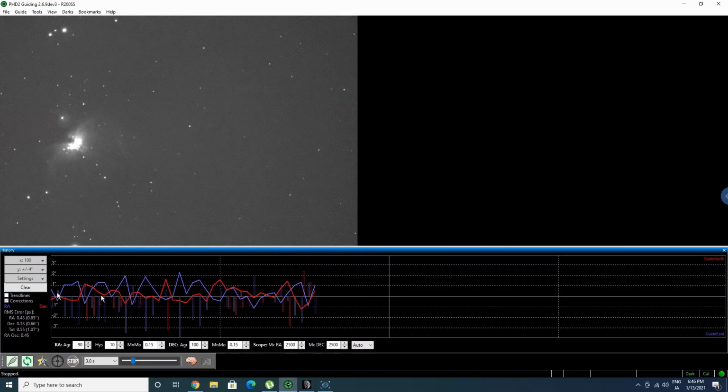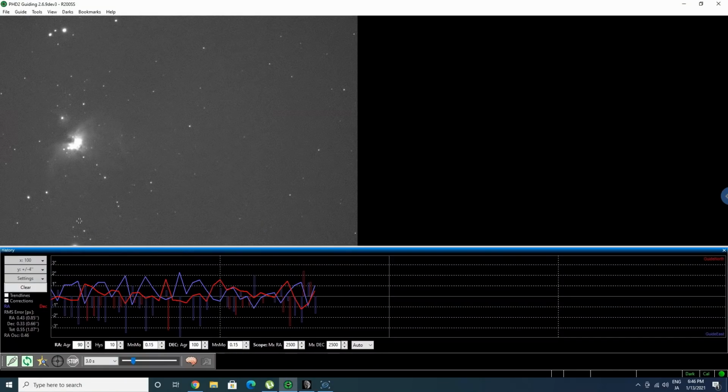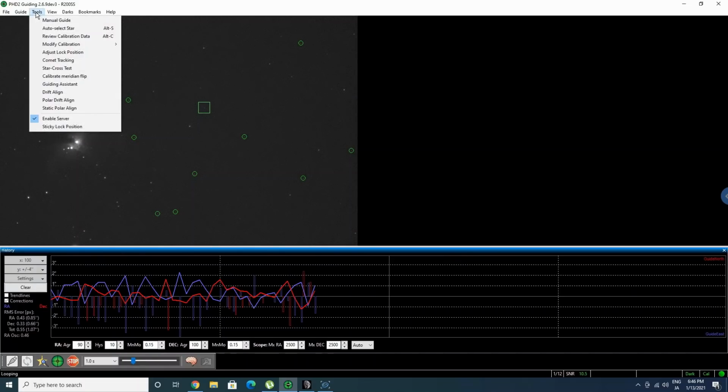I'm going to stop this, and we are going to go inside our brain icon here, and we are going to use multiple stars. Okay, and now that I've used multiple stars, I want to start taking exposures again, and I will take advantage of this to be able to guide more frequently, every 1 second instead of every 3 seconds. So I've basically tripled my sampling rate and my correction rate.